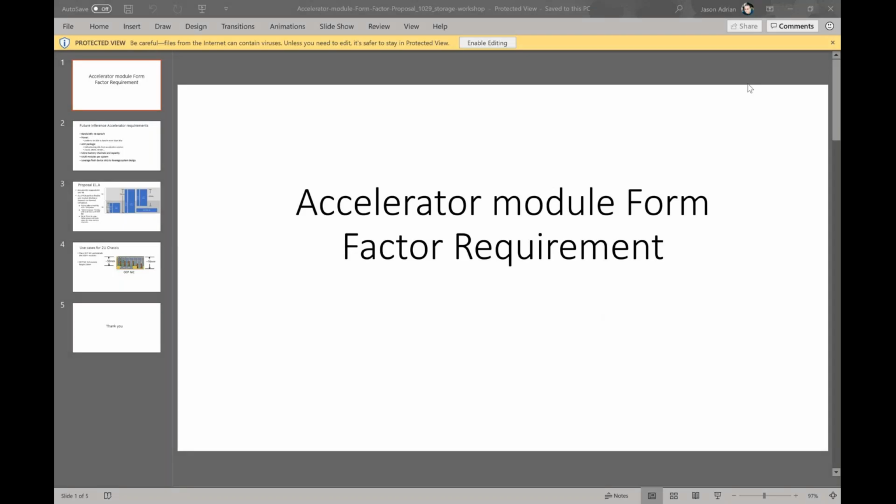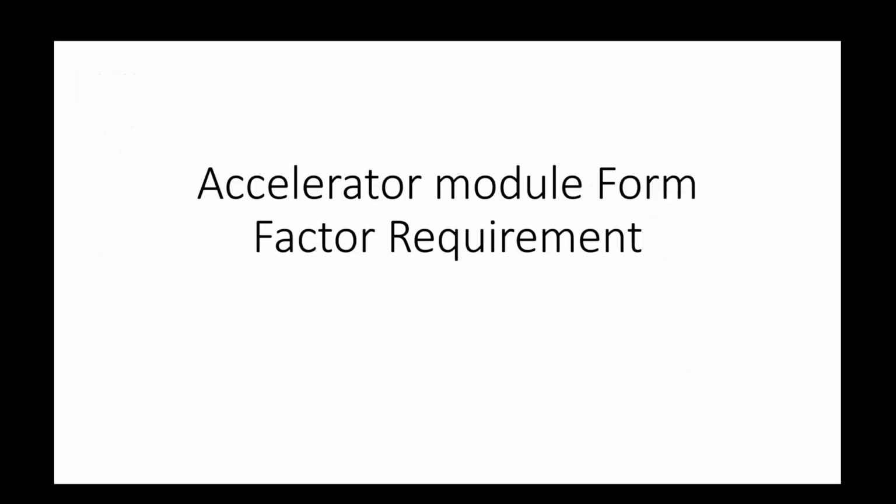Hey, I'm Winnie from Facebook. While Jason is setting up the slides, I'll just talk a little bit. So I lead the accelerator hardware system at Facebook. And I'm also co-leading the OAI group under OCP. In that group, we already contributed a form factor, OAM, if you already know it. And today, I'd like to talk about accelerators for inference.